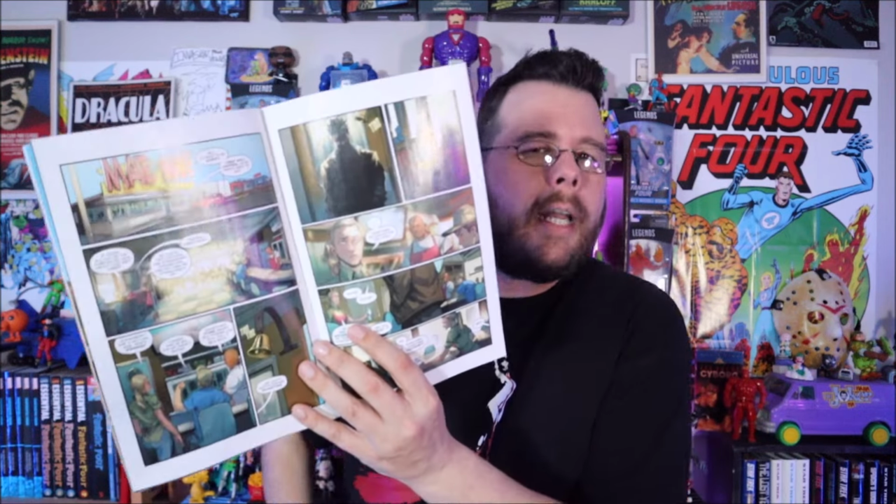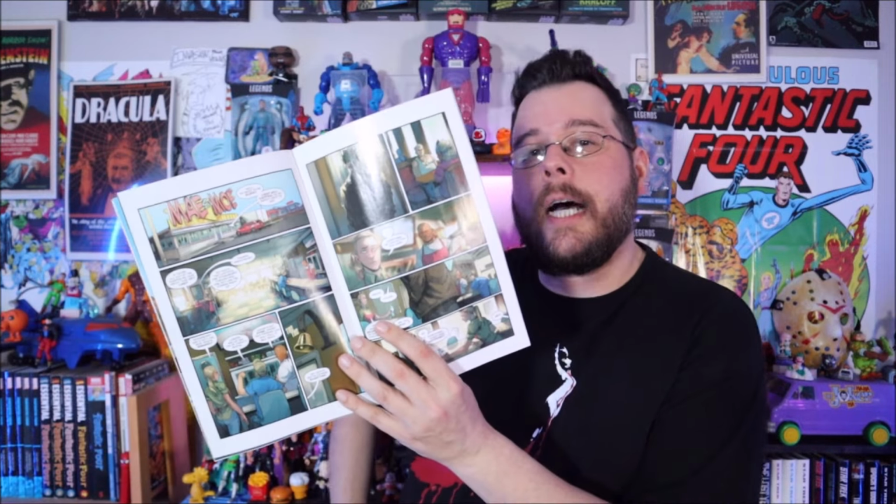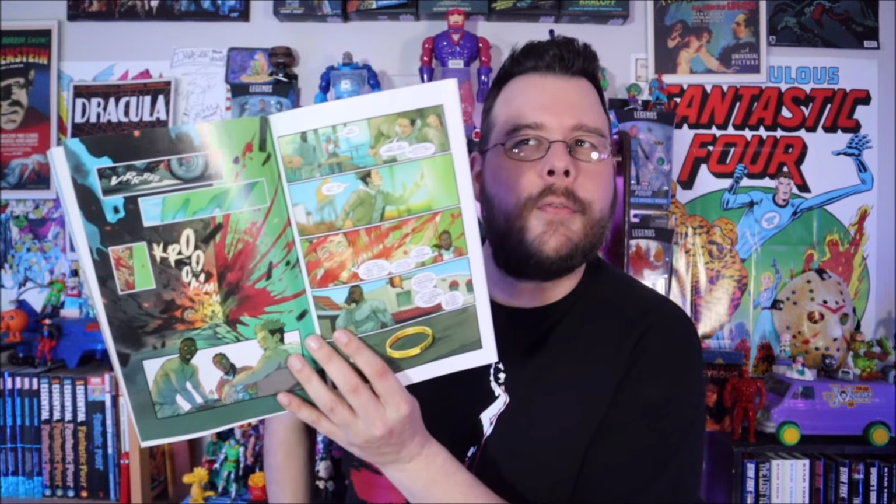All right, let's jump over to DC. We get Absolute Green Lantern issue number 1. It's a new one. It's from Al Ewing. I can't say I'm necessarily a fan of Al Ewing's work. Jonoy Lindsay on the artwork. The artwork has kind of a manga-ish style. It definitely does. The story is different enough.